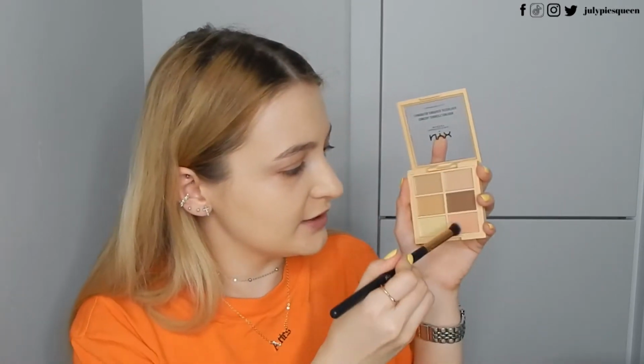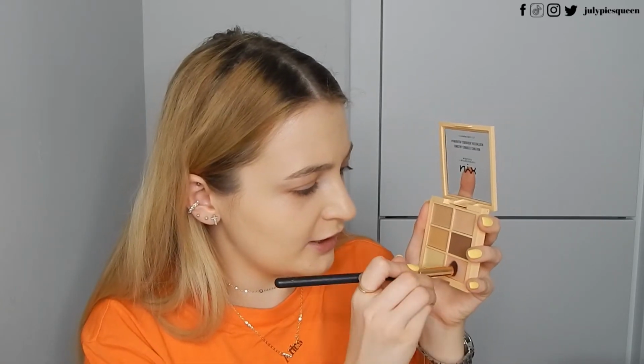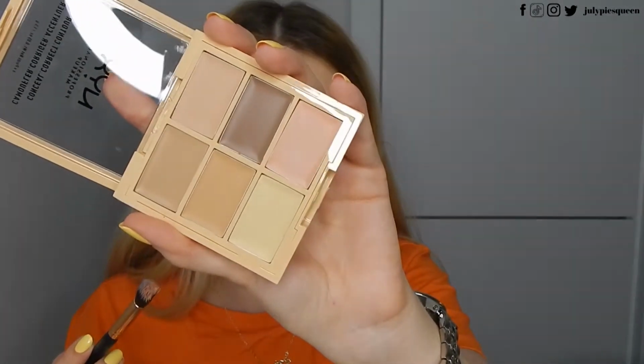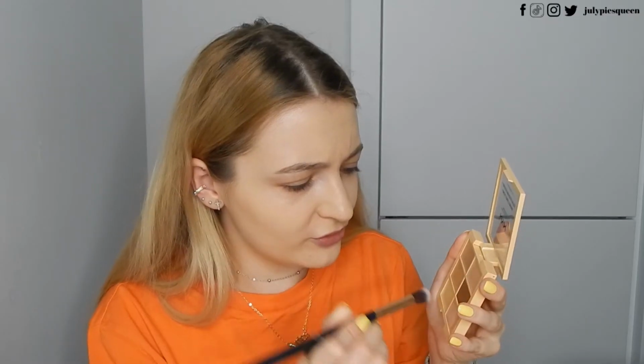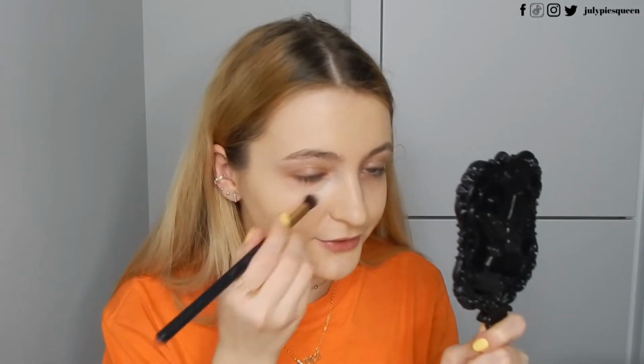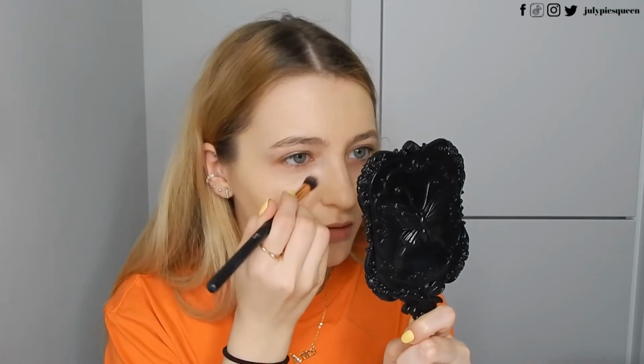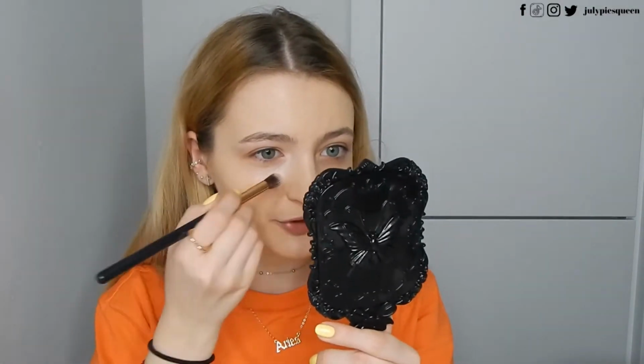I'm gonna start off with the under eye area, and I'm gonna take the salmony shade. I'm curious to see how it gets lighter, which is quite odd. You see, it gets lighter. I've seen people saying this online, but I thought maybe they changed the formula. I'm just gonna apply underneath and see how it goes. It's a very thick formula, so I'm gonna take another brush to blend out the edges.